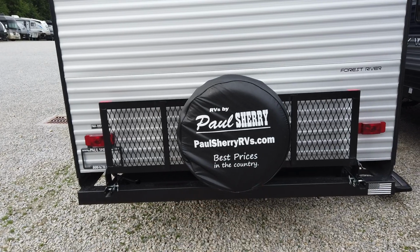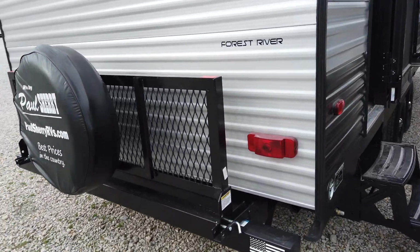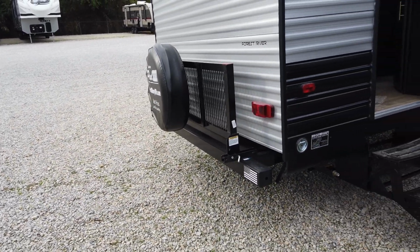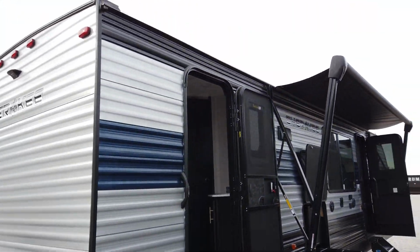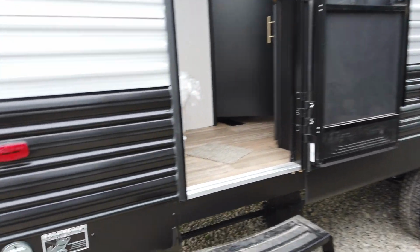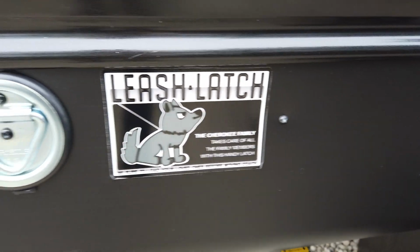You can check out our website right there. With that travel rack, you can put up to 200 pounds of stuff on this. It's great for bicycles. I've seen people put totes of stuff on there. Coolers, it's really good for coolers as well. 2 entry doors on this 274BRB. Also weighs under 6,400 pounds. So you can tow this with a lot of half-ton trucks out there in the industry, which makes it nice.